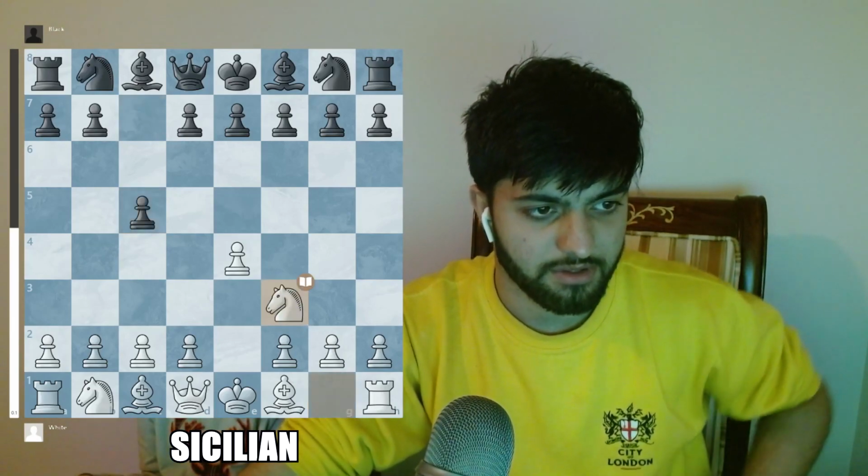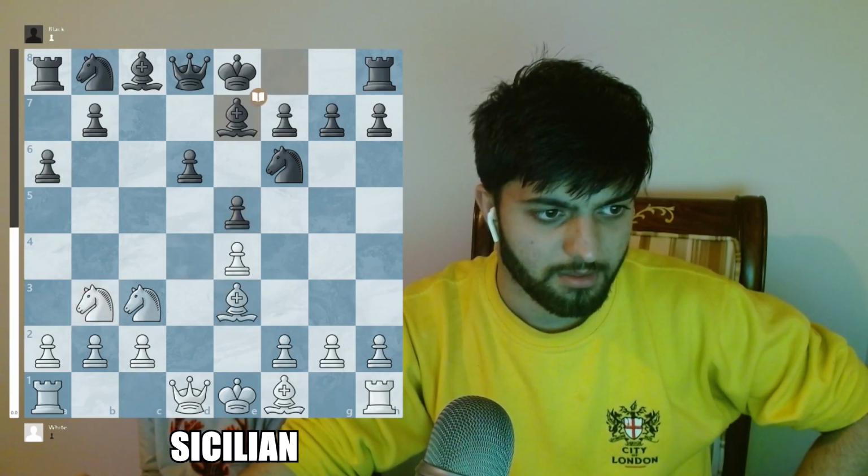And finally, we have a Sicilian, not a Ruy Lopez. A Sicilian is when black plays c5 on the first move. All standard stuff is gonna be a Najdorf, pushes the pawn. All of this is very standard. This is the English attack, by the way, and all of this is theory.